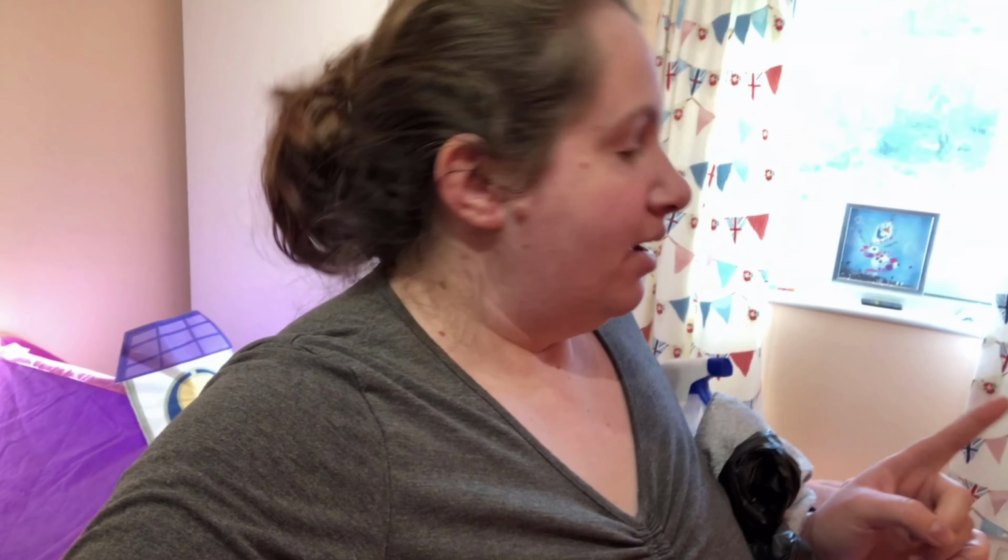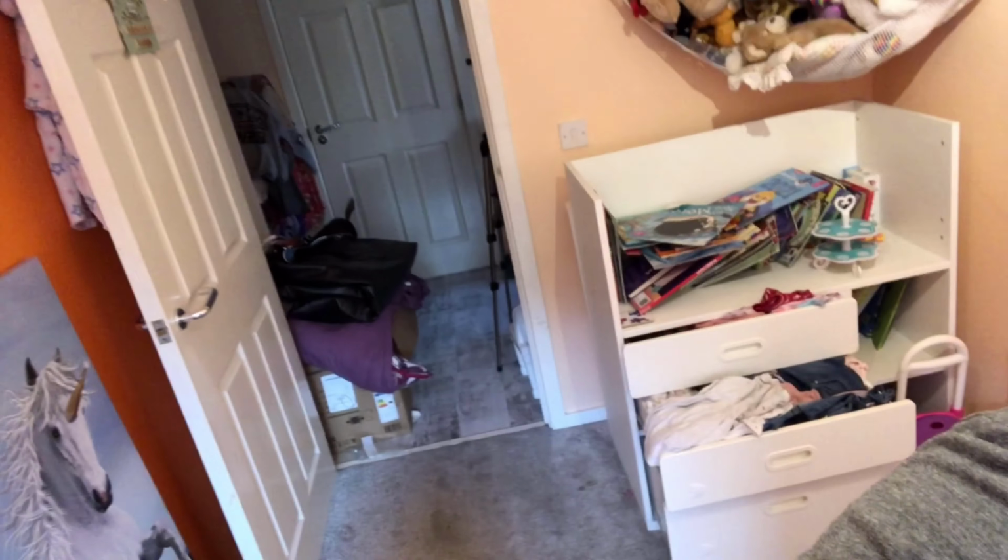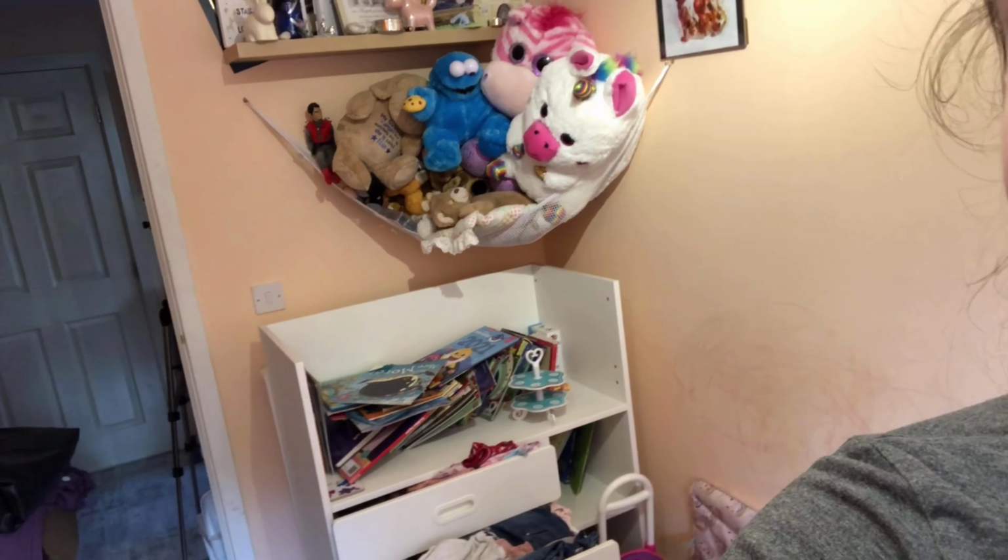Once again. So today I thought I'd do a quick speed clean while my daughter's at nursery in her room. I've got to also organise her clothes, because I'm planning to get rid of this unit here at some point and replace it somehow, and we're planning to somehow get all her toys in this room as well over the weekend.